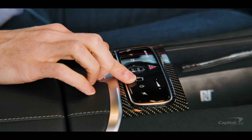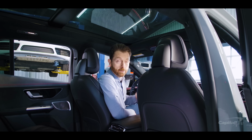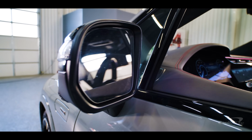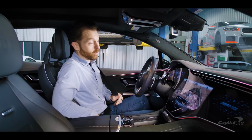We've got a fingerprint scanner here and a 15-speaker Burmester sound system too. Up above we have a power tilt moonroof, and on the sides we have heated power folding side view mirrors. That's all the numbers. Let's see how they all come together and get this thing on the road.